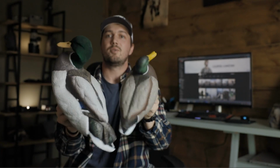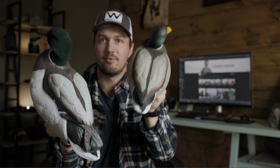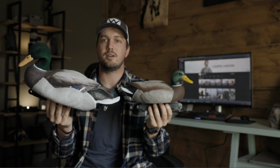These decoys are almost so different that they serve different purposes, so you don't want to compare the two. But I did want to show you at a $150 price point for 12 what the difference is between that and a $45 price point for 12 of these. So there is a difference in quality. But again, these 2 decoys serve 2 different purposes. So keep that in mind when you're out there shopping.